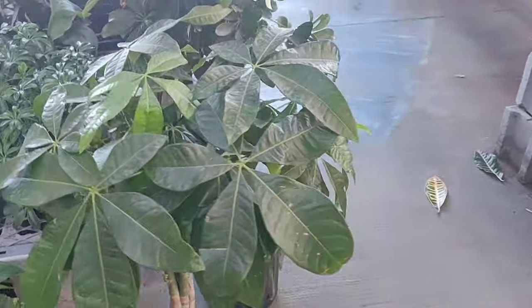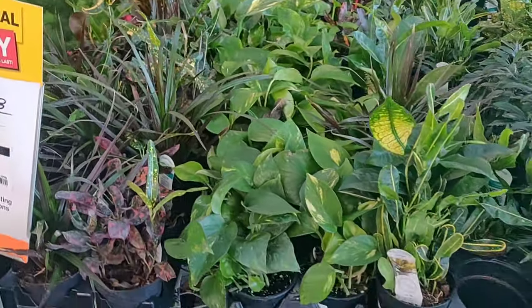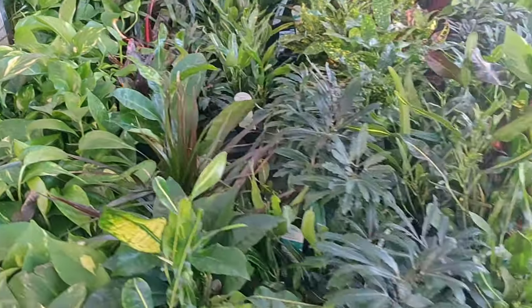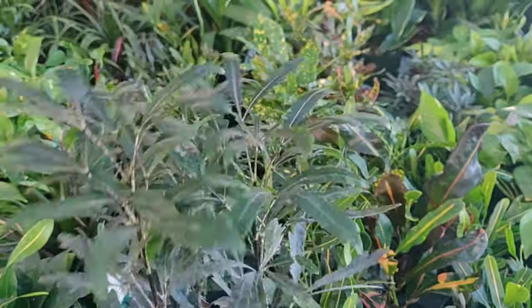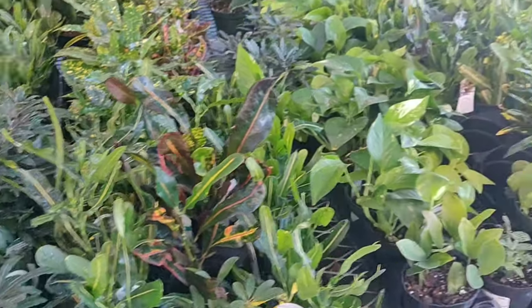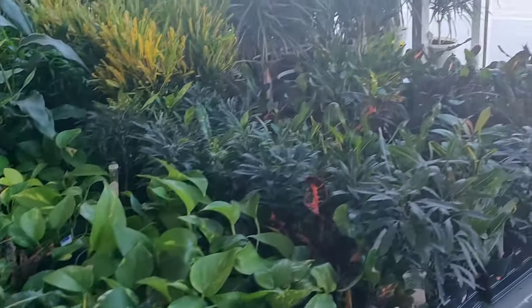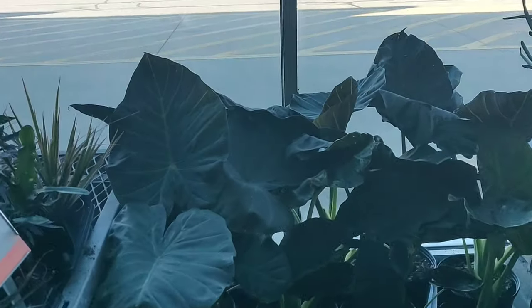Let's see what else they've got. Money trees, Schefflera trees. Oh, these are $2.50. Oh, they've got the Aurelias. It's really pretty. And these are the plants they carry all year long, but they're on sale for $2.50. Oh, wow, y'all, look at the elephant ears.